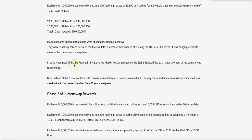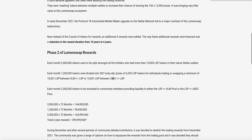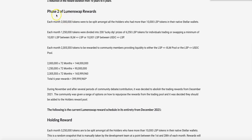In early November 2021, the Protocol 18 automated market maker upgrade on the Stellar network led to a major overhaul of the Lumenswap tokenomics. Now, instead of the 2 pools of tokens for rewards, an additional 3 rewards were added. The way these additional rewards were financed was a reduction, in bold, a reduction in the reward duration from 10 years to 6 years. So instead of having a longer period with just the 2, we could have a shorter period with more rewards. So then we went into this phase 2 of Lumenswap rewards.